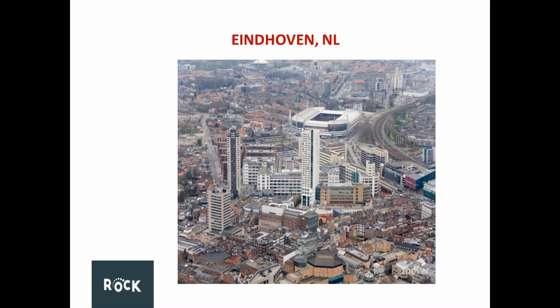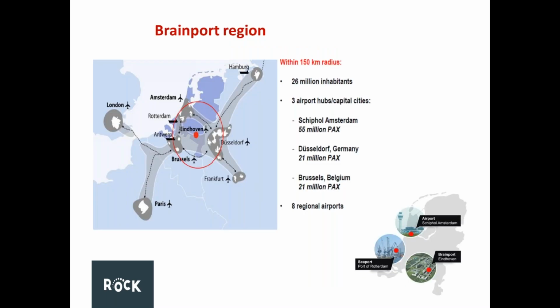Some background, Cecile already mentioned it. Eindhoven is the fifth largest city in the Netherlands. And it's located in the southern part of the country. So we have good connections to Belgium and Germany as well. And we are the center of the Brainport region in the Netherlands.